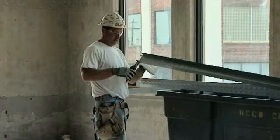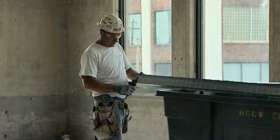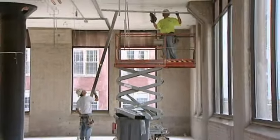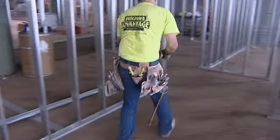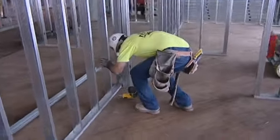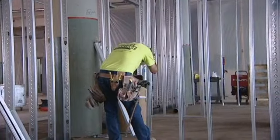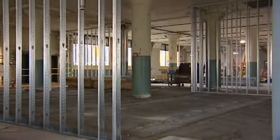There's no waste because you can recycle any of the clippings. It's inert. It doesn't absorb any water. There's no ability for mold growth. And when we're done with that wall, we can take it apart, ship it back to the foundry, and create new studs. So it's a fantastic product if you're looking to green your project up.